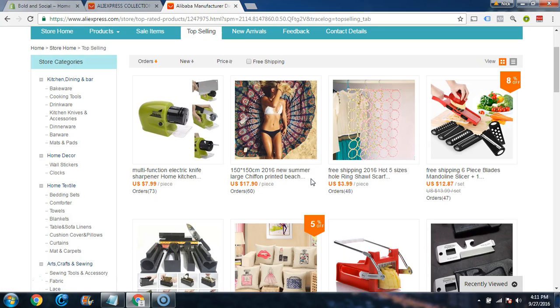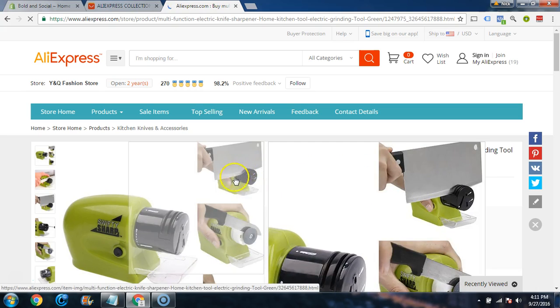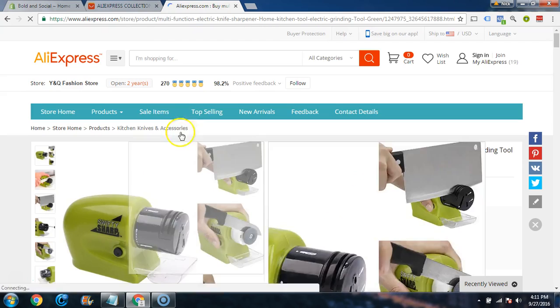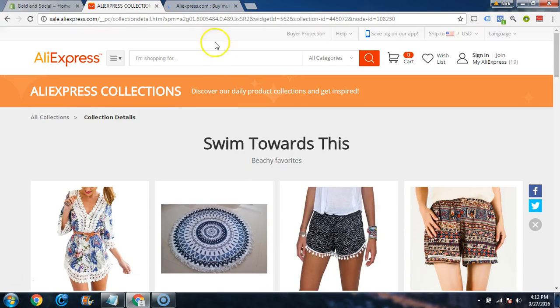So the vendor is definitely newer, but they've got good overall ratings. They have no 1 star reviews on this product. So yeah, generally, I think I'm going to give this a shot. Probably, I do like that item, and I'm going to see if I can sell it. That's going to be one of the things I probably start with. So we'll come back to that. You'll see that again in the future.